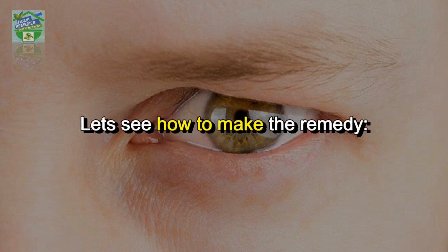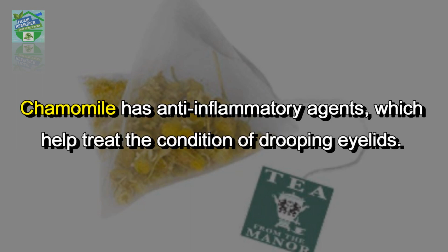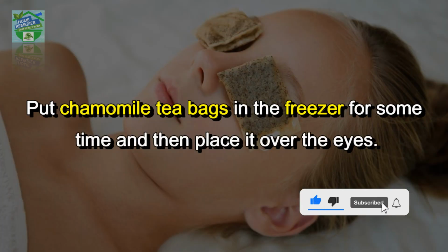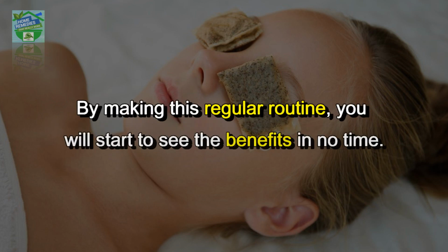Let's see how to make the remedy. Chamomile tea bags. Chamomile has anti-inflammatory agents which help treat the condition of drooping eyelids. Put chamomile tea bags in the freezer for some time and then place it over the eyes. Keep them on for 20 minutes. By making this a regular routine, you will start to see the benefits in no time.